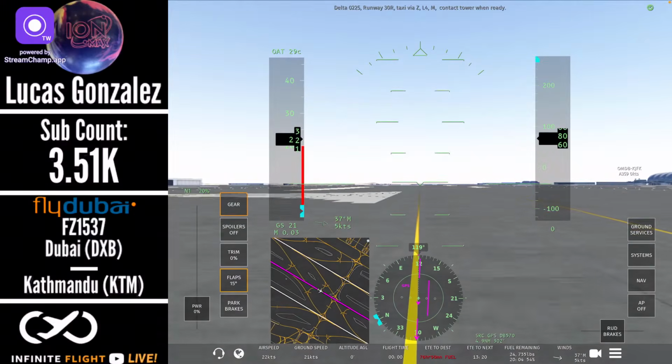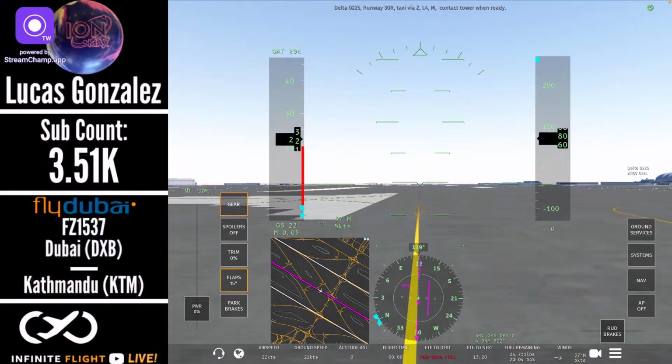Dubai ground, Cathay 732 super, ready to taxi to runway 30 right with information Golf.